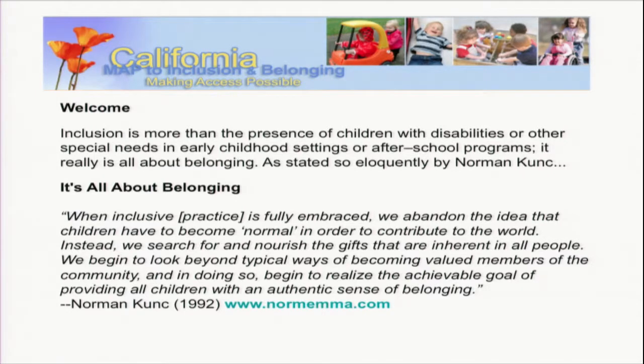When inclusion or inclusive practice is fully embraced, we abandon the idea that children have to become normal in order to contribute to the world. Instead, we search for and nourish the gifts that are inherent in all people. We begin to look beyond typical ways of becoming valued members of the community, and in doing so, begin to realize the achievable goal of providing all children with an authentic sense of belonging.